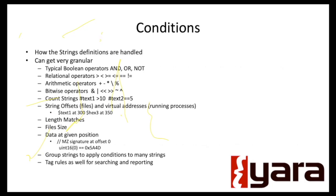Okay. Now, the strings are what's inside of that particular malware, right? What's inside that process, what's inside that file. And then what we can do is define particular conditions. Again, you can do ands, ors, nots. Oftentimes you want to exclude certain things that are very commonly seen in particular code sets. So you can say this plus this, but not that. A and B, but not C.